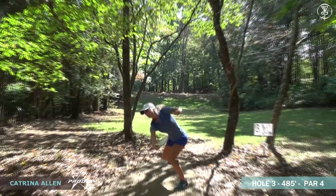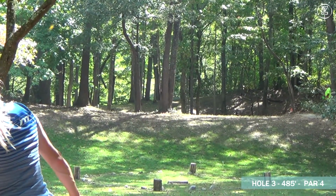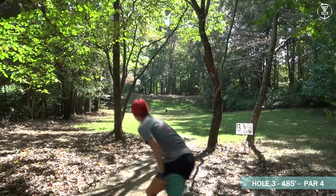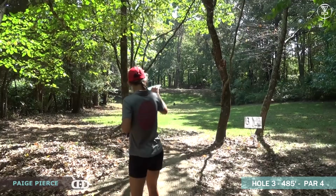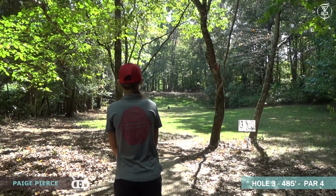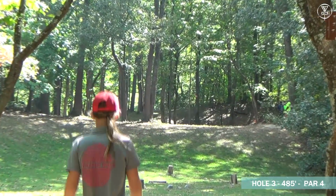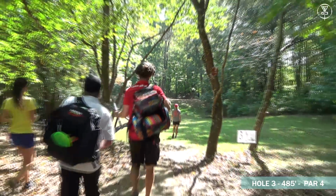Katrina also going to the backhand. Very good shot. She's made it to the top of the second hill, so she's going to be looking at a shorter approach shot, maybe even a jump putt from that distance. That's a very good drive. Let's see what Paige can do here. Put a lot of power on that one. Looks like maybe a little bit too much. She hit a tree on the right that kind of kicked her down.